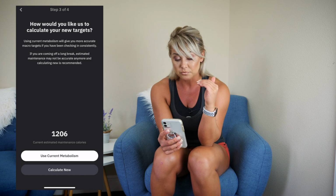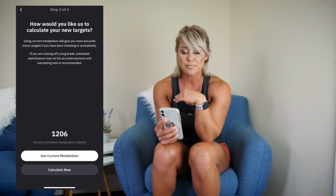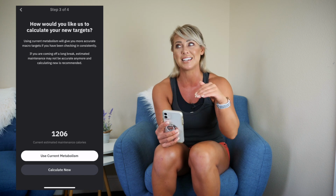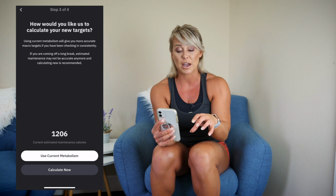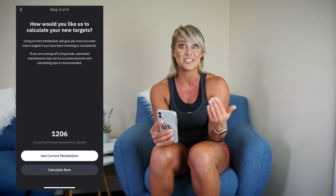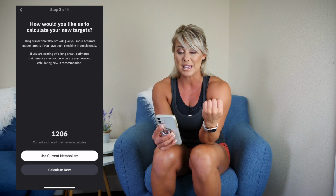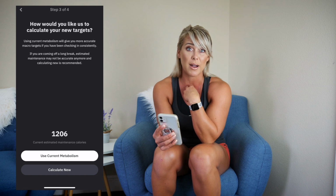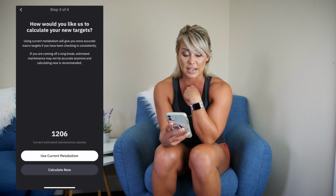So for me, if I go by the check-in that I have just done, it's probably going to give me inaccurate maintenance calories because I haven't consistently been checking in using Carbon. I normally do my own assessment. I use Carbon Diet Coach for tracking, and then occasionally I'll do a check-in and just see what it's been giving me. So if I use that, or if I'd been somebody that was really inconsistent and just not using the coach as often, then it's probably not going to have a true gauge on my current metabolic rate. So instead, I'm going to choose calculate new.